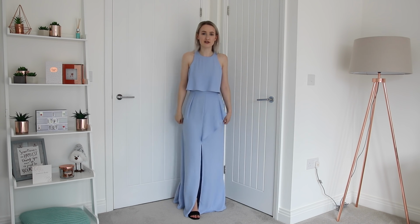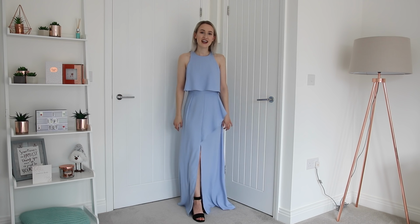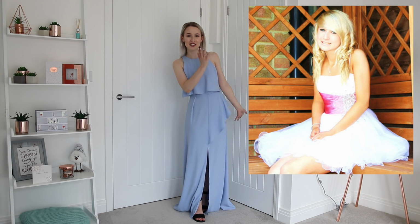Before I go, I am gonna show you guys the dress that I think I would probably wear if I had prom. So yeah, I will show you that now. Okay, so this is just a dress that I've had lying around for a very long time. I've never actually worn it. I just bought it a while ago, but I thought I'd use it for this video because I think it would kind of work as a prom dress. It's very different to the prom dress that I actually wore for prom. I will insert a picture here, but I think I'd go for something like this.